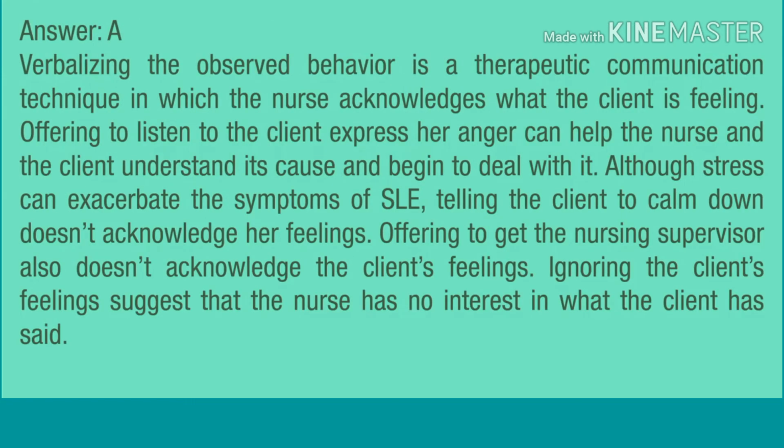Answer. Verbalizing the observed behavior is a therapeutic communication technique in which the nurse acknowledges what the client is feeling. Offering to listen to the client express her anger can help the nurse and the client understand its cause and begin to deal with it. Although stress can exacerbate the symptoms of SLE, telling the client to calm down doesn't acknowledge her feelings. Offering to get the nursing supervisor also doesn't acknowledge the client's feelings. Ignoring the client's feelings suggests that the nurse has no interest in what the client has said.